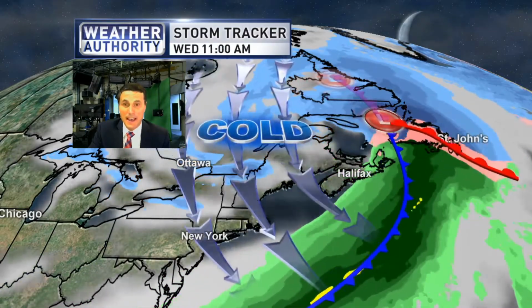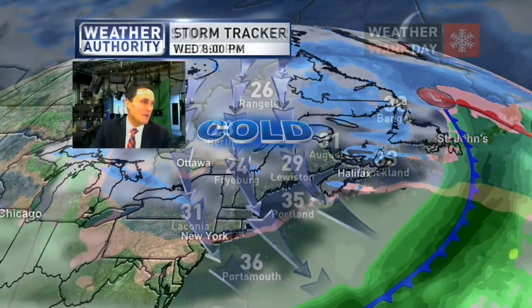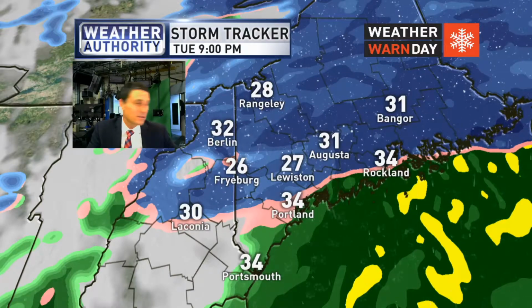So there it is, where the storm system pulls away. Tomorrow will be a sunny day. The wind picks up out of the northwest. And the only fly in the ointment tomorrow, the only complaint might be that wind. We're going to get gusts over 30 miles per hour. So tomorrow looks to be a nice bright day, but it's going to be windy.